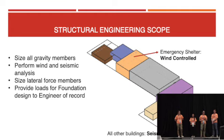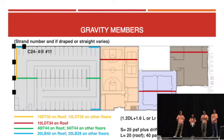The overall engineering scope of this project is to design all the gravity members, and based on the gravity members, all the seismic weight of the building will be determined for all 7 buildings. And based on those numbers, all 7 buildings will be analyzed for wind and seismic. And based on that analysis, all those gravity and lateral force members will be designed for wind and seismic forces. After that, all the sizes will be provided for pre-configured pricing, and then the load coming to the foundation will be sent to the engineer of record for the design of the foundation.